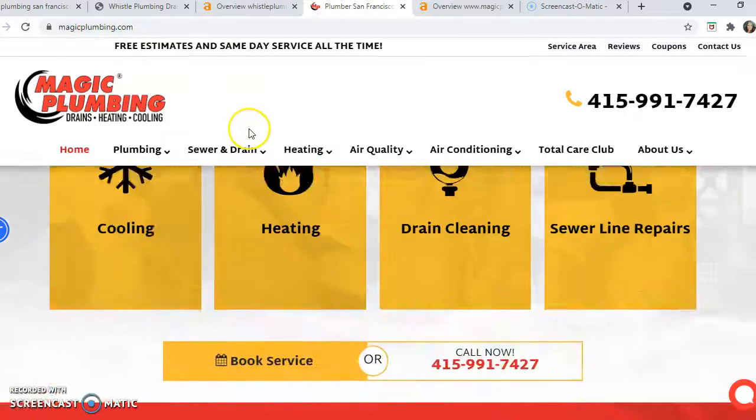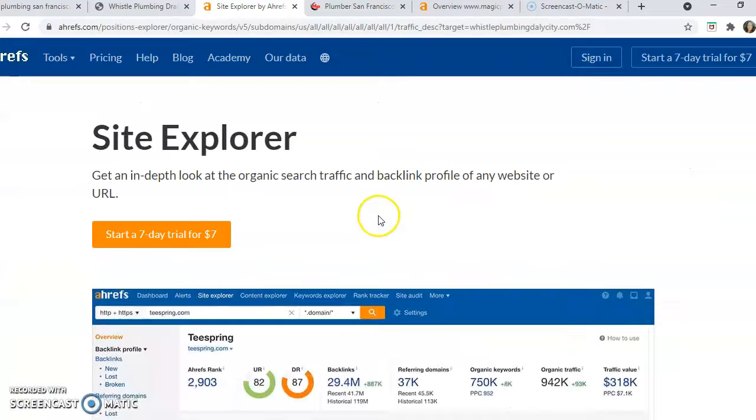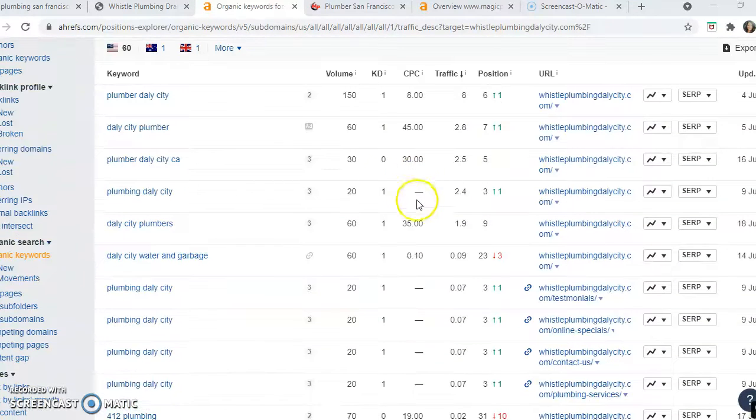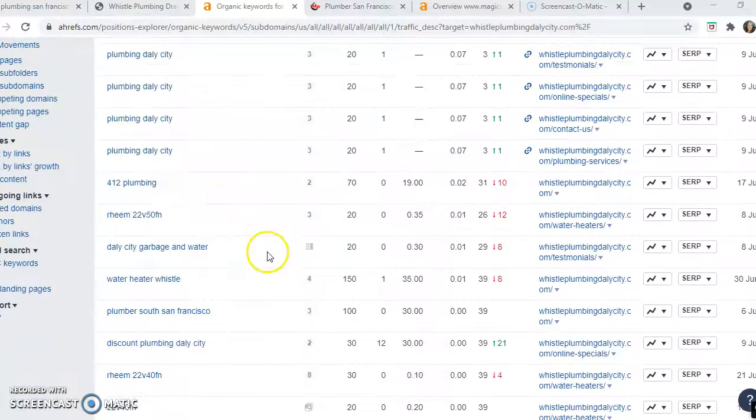I'm going to take your website and plug it into my database here. And this is a site called Ahrefs, and it tells me what's going on with your SEO, with your search engine optimization. So you are ranking right now for 61 keywords. I'm going to take a look at those because I have a feeling they're mostly Daly City related. And let's take a look. So plumber, Daly City, you're in the #1 position there. Daly City, plumber, Daly City, California, plumbing, Daly City. They're almost all Daly City, which explains why you're ranking there.